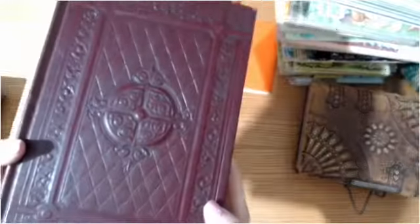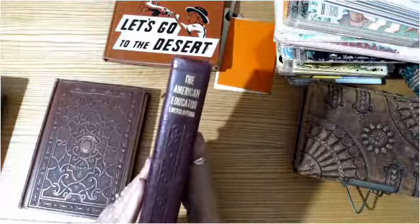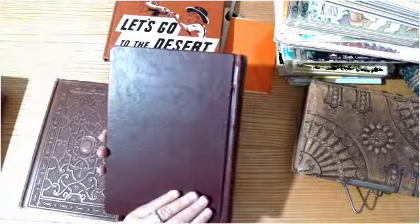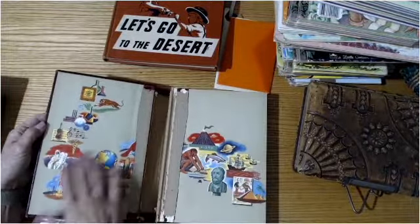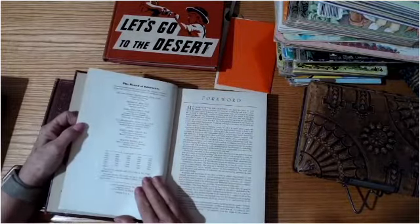Thrifty Thursday find. Isn't that gorgeous? Look at the design work on it. This is the American Educator Encyclopedia, Volume 1. And there's the back. So this would make a beautiful one, and it's come loose already. Get the inside.